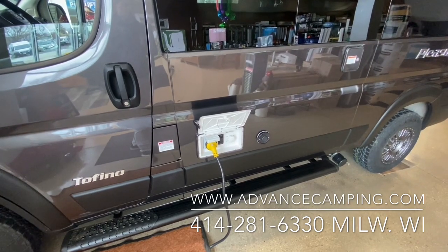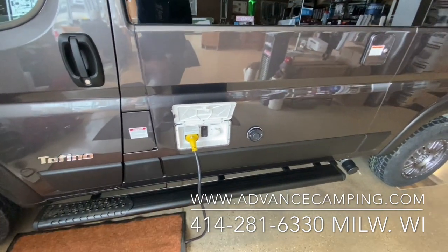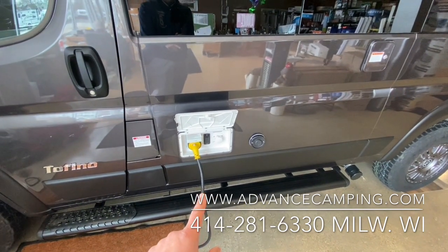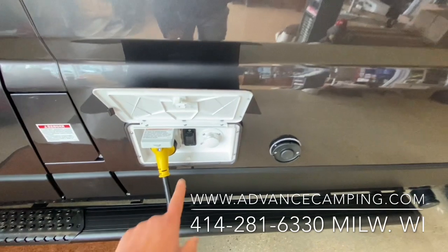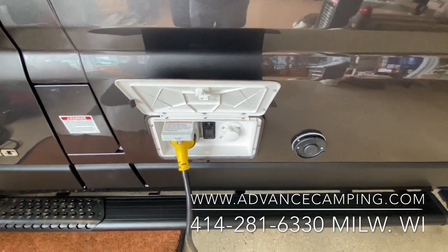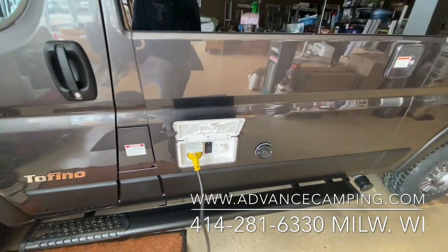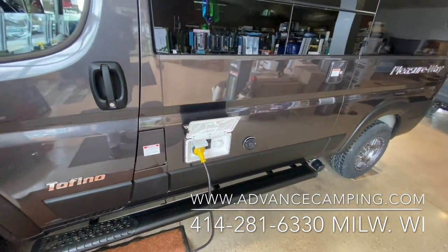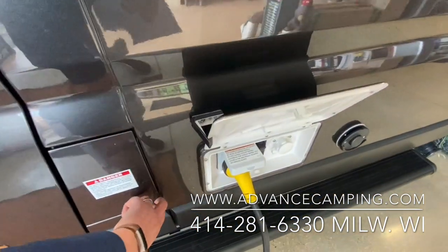You can find it all in one area, not one on one side, one on the other. It's all right here. You've got your 30 amp cord hookup if you're on shore power at the campsite. You've got your propane on off switch to turn your tank on. And then you've got your city water hookup to hook up a hose at a campsite. So all of that is really easily accessed.